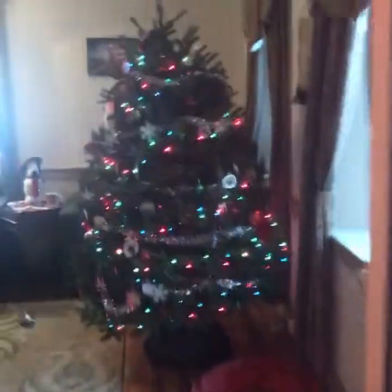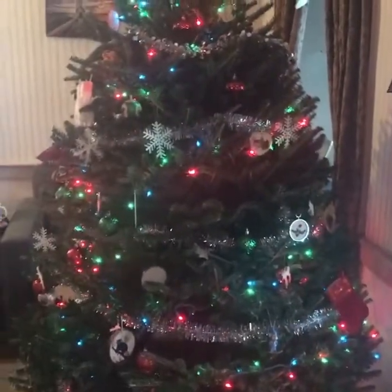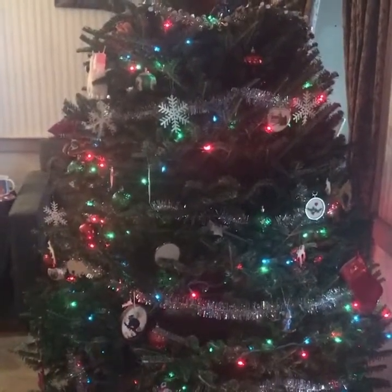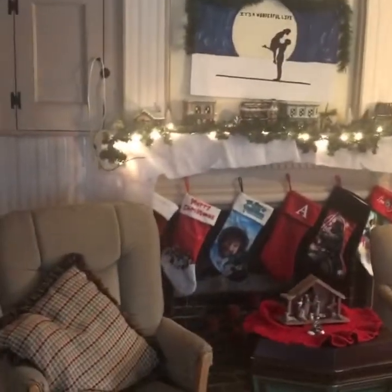I'm going to run outside and show you the front of my house because I have a Christmas wreath hanging on the front of my house, and I thought it would be really pretty with the snow falling down. So that's basically it. I'll get that last shot of the outside shot. And that will be the end of the tour, guys.